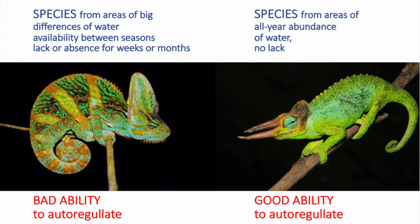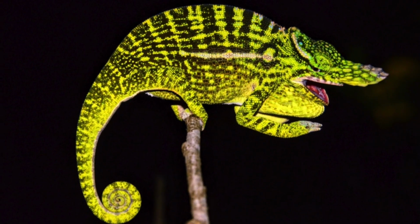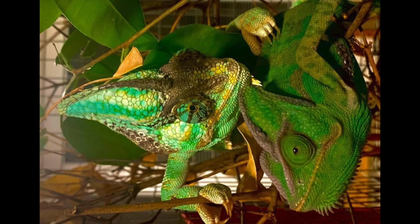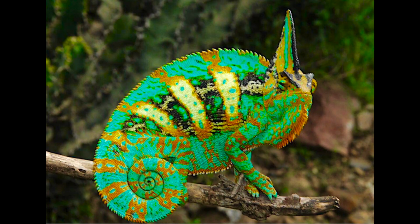And there are some equipment pieces that you can use for hydration and control of the humidity, like the foggers, like hand mister, like automatic misting devices, like the drippers, like the rain devices, or hygroscope, hygrostate, and drainage systems. All this will help to keep the environment in the cage proper and provide good amount of water to the chameleon so that it can thrive and live a long and happy hydrated life.